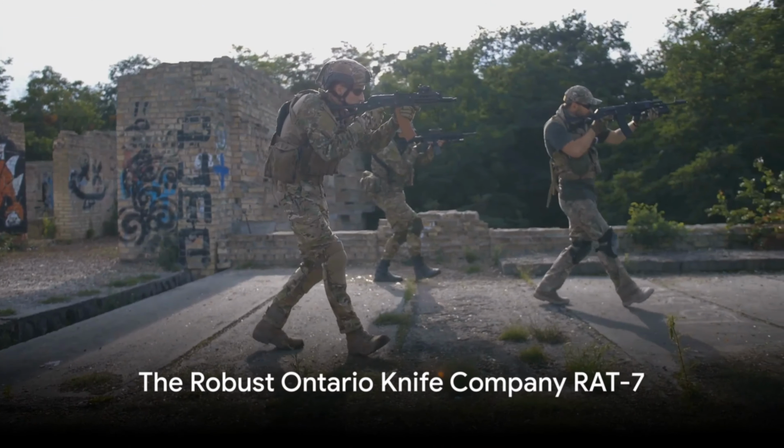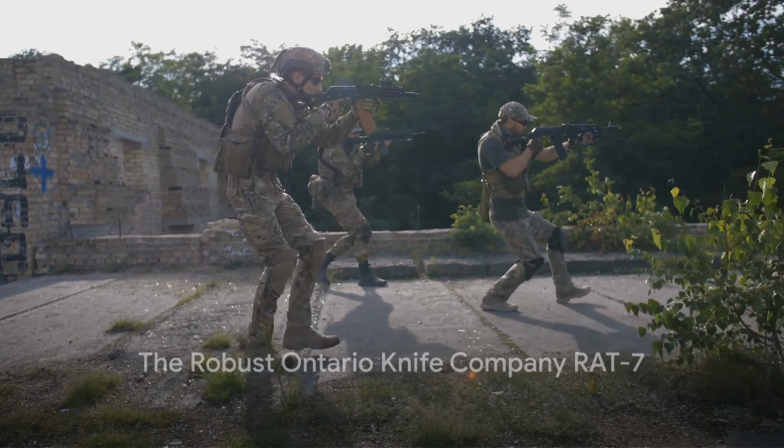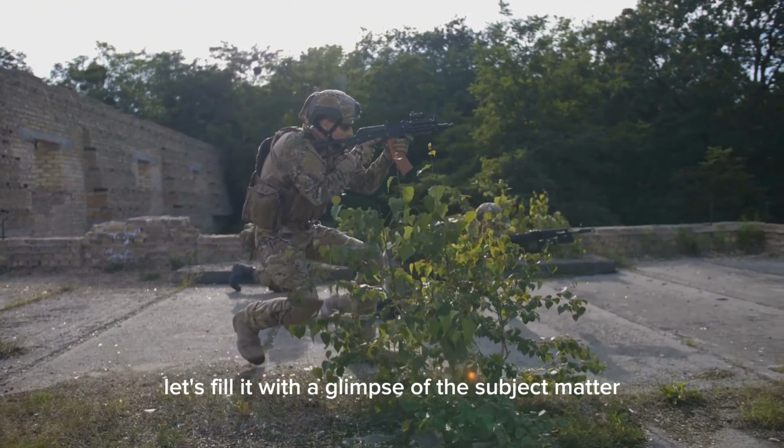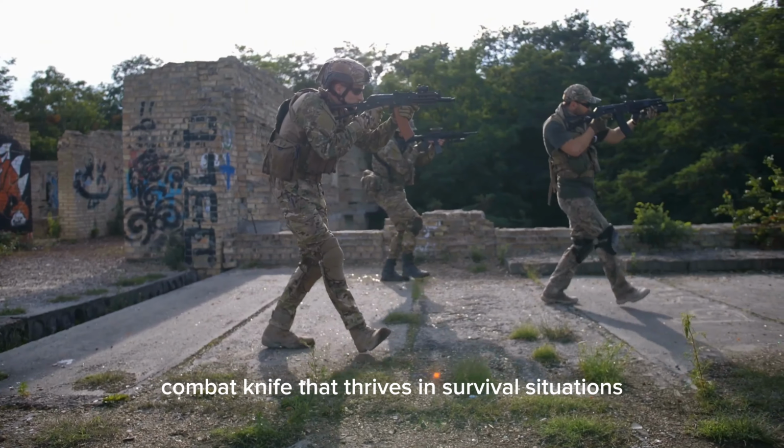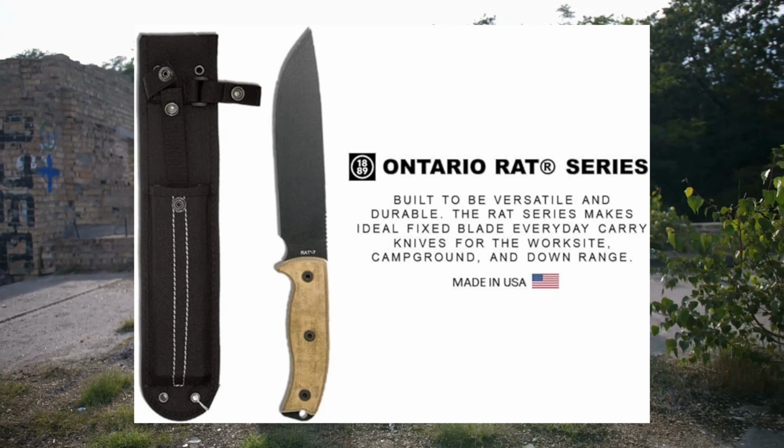Let's ensure we're not talking into nothingness. Is the scene blank? If so, let's fill it with a glimpse of the subject matter. Here we go. We have a combat knife that thrives in survival situations. The Ontario Knife Company Rat 7.